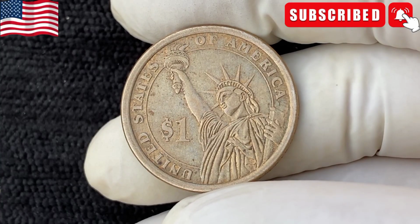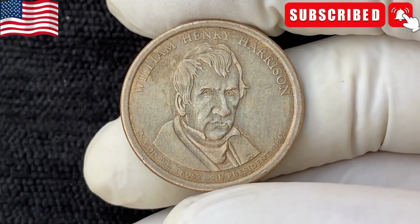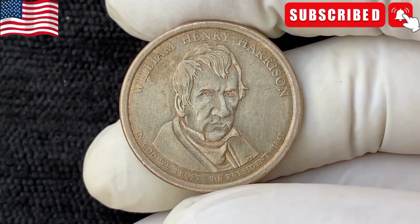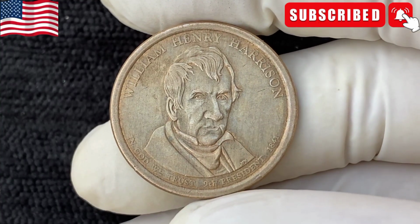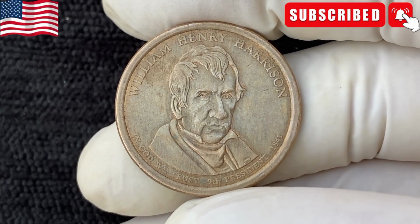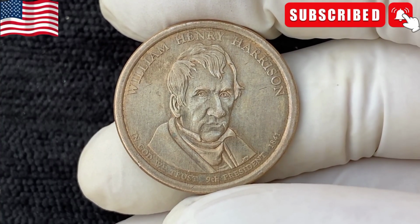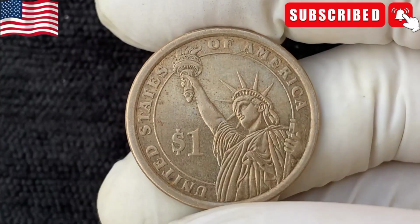What makes the 2009 presidential gold $1 coin so unique is not just the design, but also the materials used in its production. Unlike most coins, which are composed of a mix of metals, this coin is made of a blend of 22-karat gold, making it a true piece of treasure. The weight, feel, and look of this coin give it a certain prestige that makes it stand out among other U.S. currency, but here's where things get really exciting.